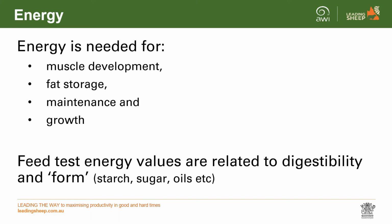When you look at your feed test energy values, so if you send some feed away to get tested, when the energy value comes back, it's basically estimated by working out the digestibility of that feed. And I'll give you an example in a second. That also the form, as I mentioned before, whether it's starch, sugar, oils, and the like, that will really determine also the total energy in that feed test.